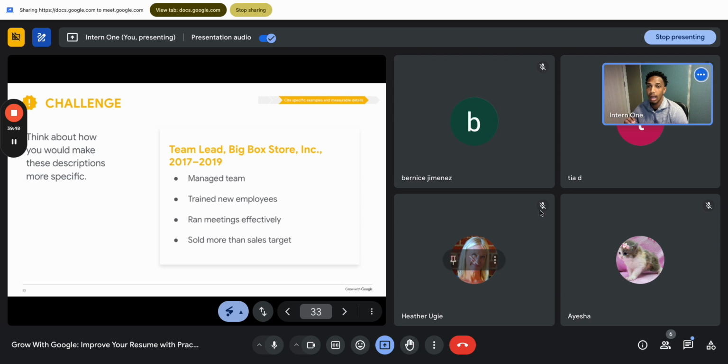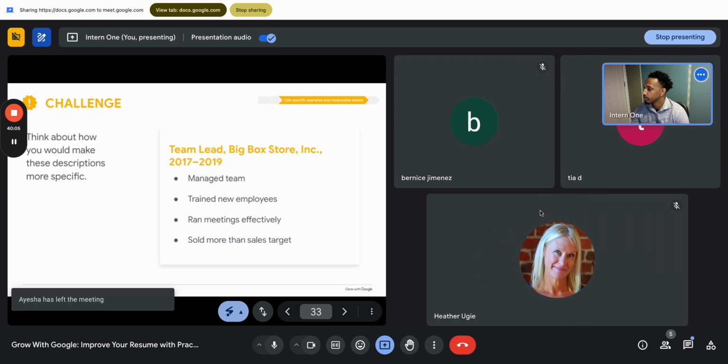So this time, I'm going to show you examples of work experience that you might include on your resume. For each example, list the kinds of measurable details and specific examples you might include in your resume, if this was your resume, okay? Again, we're going to use our example as if you're a sales representative position. So you might include descriptions like managed a team, trained new employees, ran meetings effectively, and sold more than your sales target.